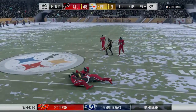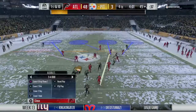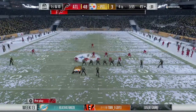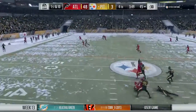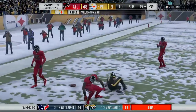This one complete to Jordan Reed. And they'll get it all the way out near midfield to the 45. A good pickup there of 20 yards. Play action. It's locked. And his throw's going to be incomplete.